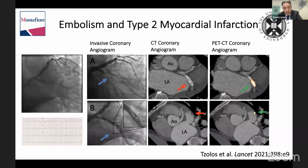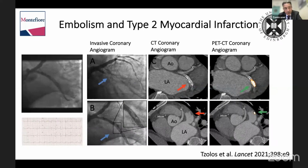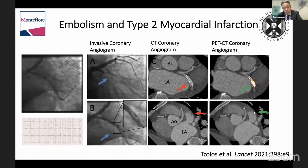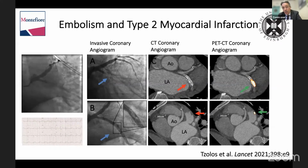This is a lovely example. I always like to show this one, partly because I had to get out of bed in the middle of the night to treat this patient who came in with an inferoposterior MI, and you can see that the circumflex artery is occluded. You can see there's a large filling defect there, which I chose eventually to stent and occlude it against the wall.